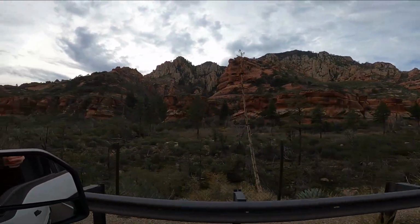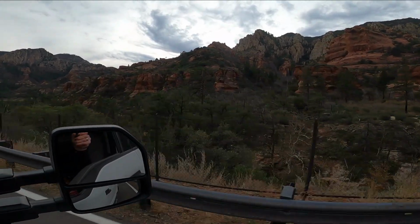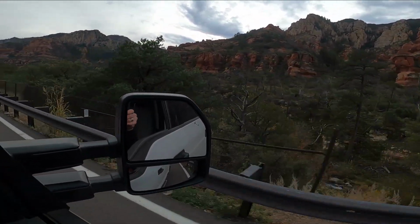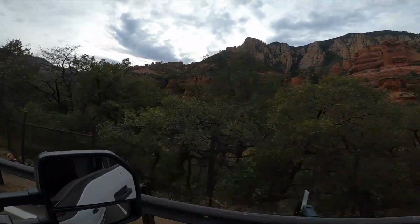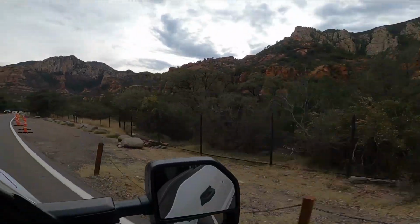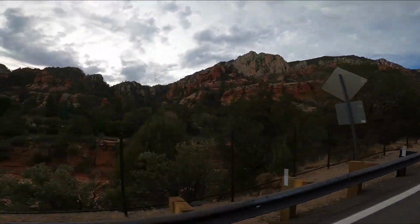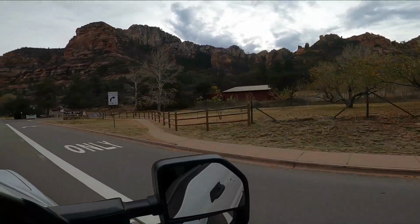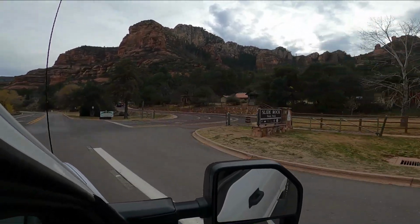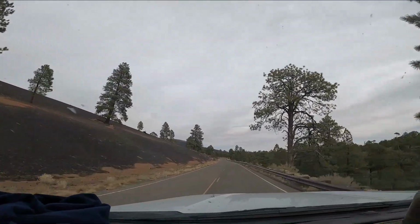The next morning we jumped on the 89A and headed up through the valley, through Flagstaff and out north, and we headed to the national park, the Sunset Crater. For those of you who've traveled the area, 89A runs between Sedona and Flagstaff, and it is absolutely a beautiful drive. My first planned stop was the Sunset Crater Volcano Visitor Center.